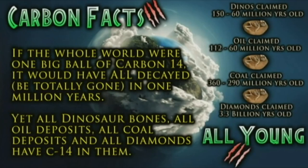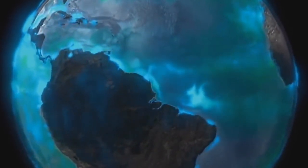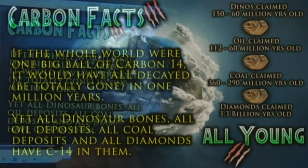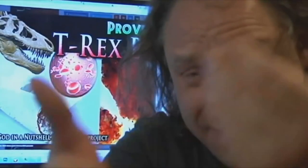If the entire Earth were one giant ball of nothing but carbon-14, which deteriorates over time, in 1 million years, the entire ball, the size of the Earth, would be completely gone in 1 million years. Yet they're finding carbon-14 in dinosaur bones. And I'd like to point out, for the record, that a dinosaur bone is a lot smaller than the entire Earth, yet it's still got carbon-14 inside of it.